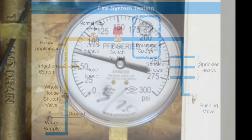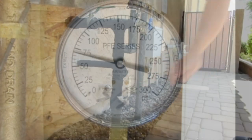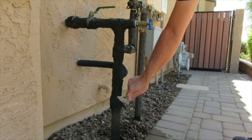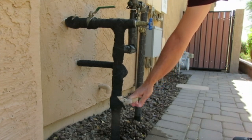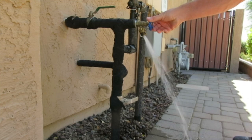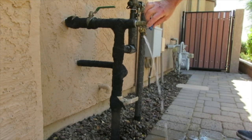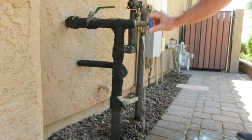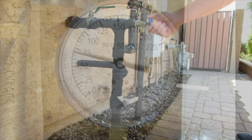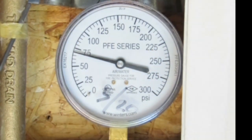So here we go. Step 1, read the initial pressure. Step 2, fully shut the whole house shutoff valve. Step 3, open the hose faucet and relieve the water pressure, and then close it. Step 4, observe the fire pressure gauge and document the reading.